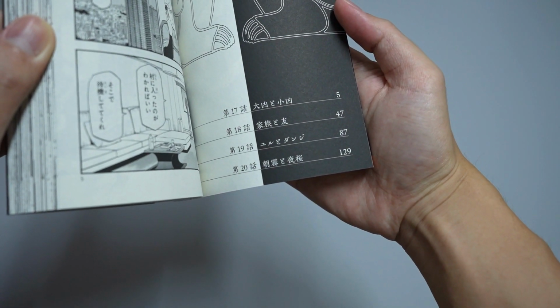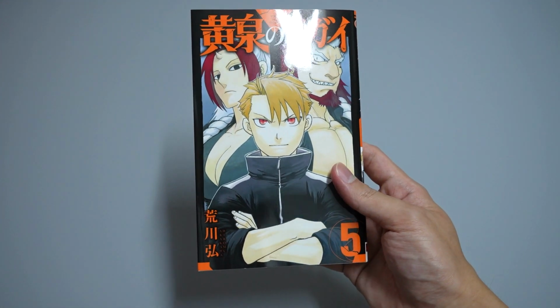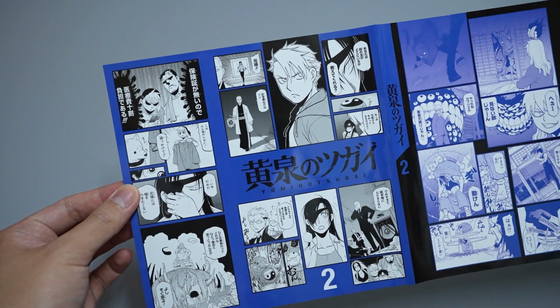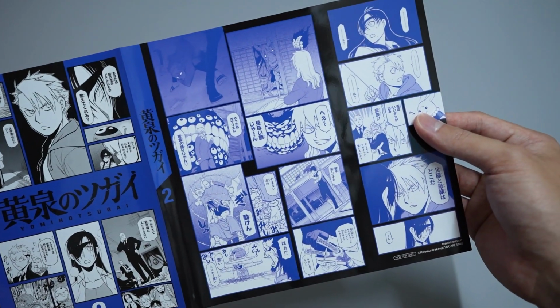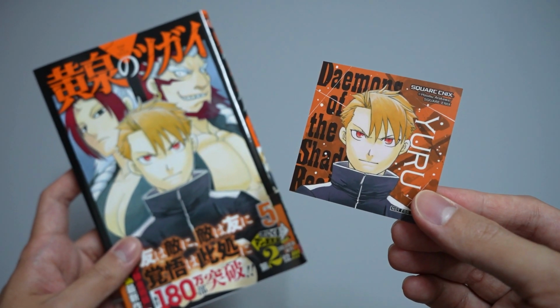It's a monthly manga, so every chapter is quite long. This series is extremely interesting, I highly recommend it. We get a bonus book cover for volume 2 from Animate, and a sticker of the main character Yuru.